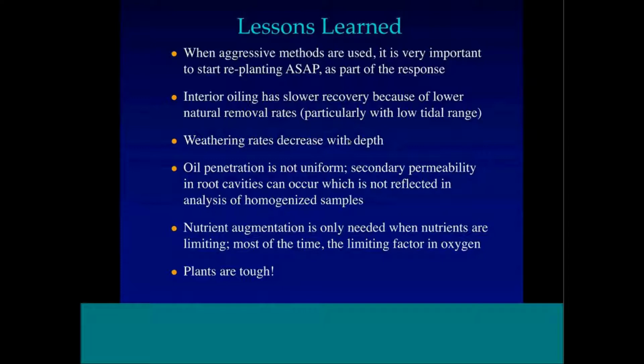Oil penetration is not uniform, and so I think the secondary permeability in the root cavities can cause effects to the plants, because a lot of times the oil will penetrate those root cavities, so it doesn't really reflect the concentrations of oil that the plant is exposed to at that most important interface between the soil and the root. Nutrient augmentation is only needed when nutrients are limiting, and most of the time it's oxygen. And I really think plants are pretty tough. I mean, they can survive as long as you don't use too aggressive methods, even without replanting. I was very impressed at the recovery.